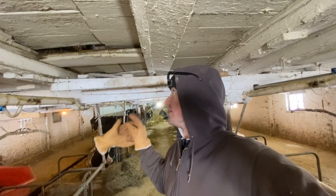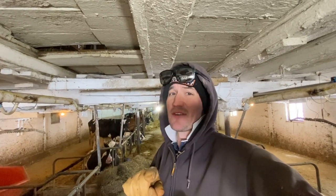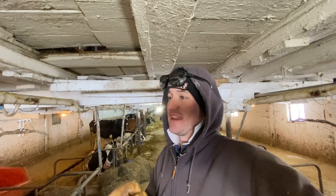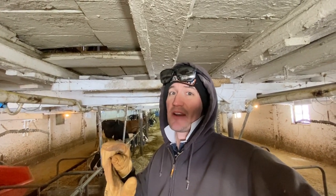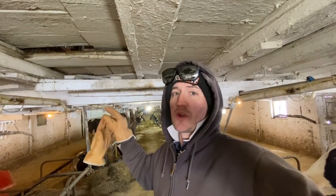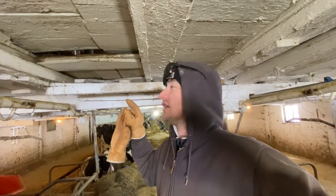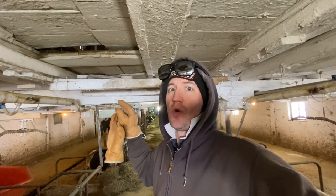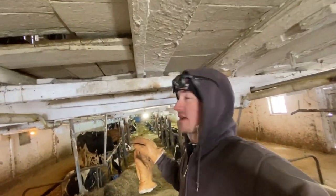Okay, we've got another job to do, and it's up in the mow. It's a job that doesn't need to be done right away, but if we leave it till the last minute when they want to take this part of the barn down, I think we're going to be in trouble. So we're going to start working on cleaning up and clearing out all the loose old hay and straw that's on that floor. Let's see what kind of job this is going to be.